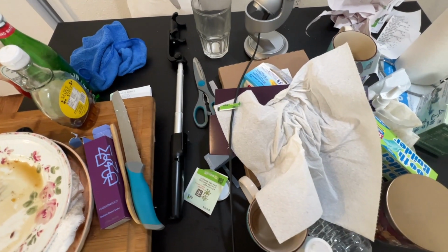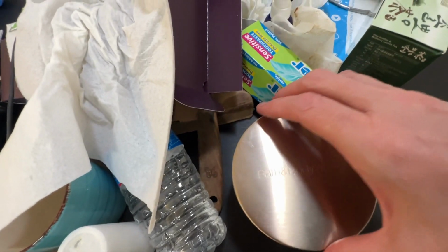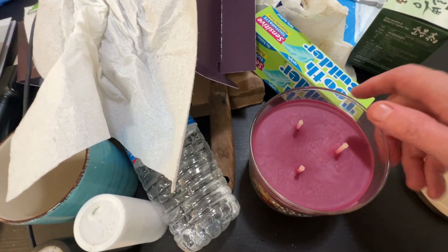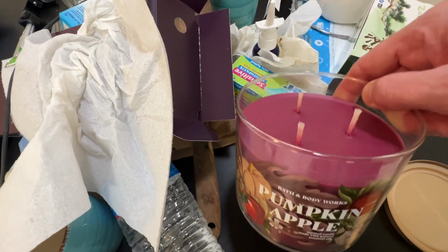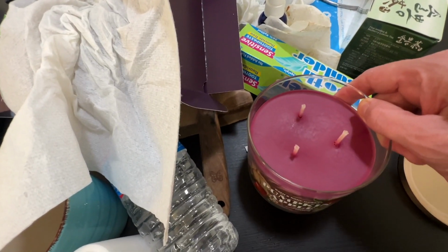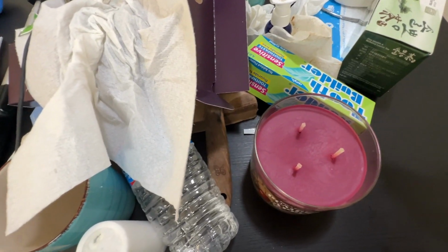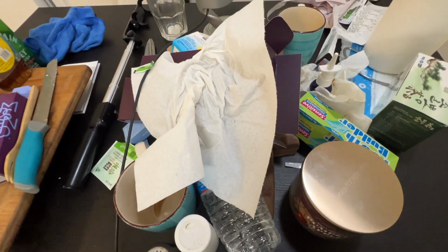All right, the first thing I want to do is clean everything off this table because I really want to light this candle. Got this from Bath and Body Works. It's a pumpkin apple. I saw another blogger and they really love this one a lot. I think they like this one more than the pumpkin spice. And so clean this table off and just light it and have a nice smelly kitchen as I clean my house.